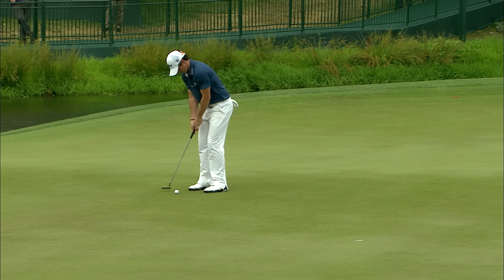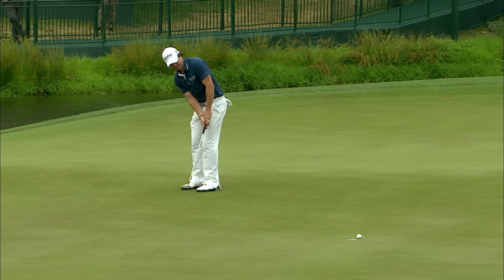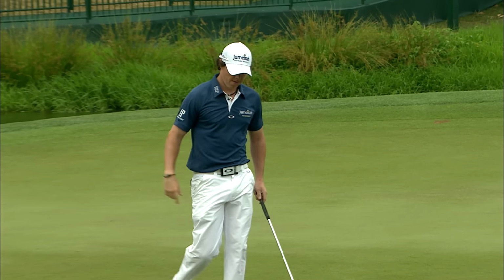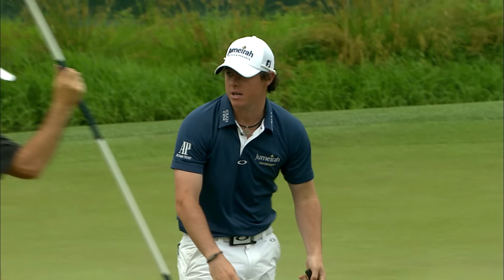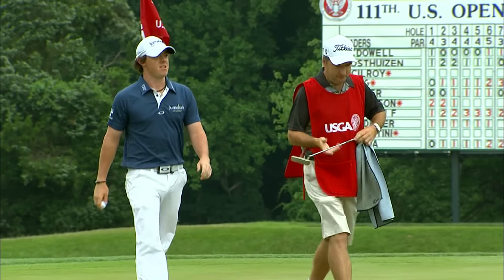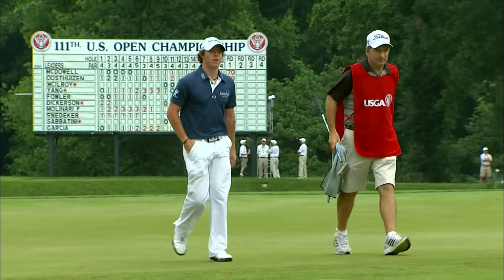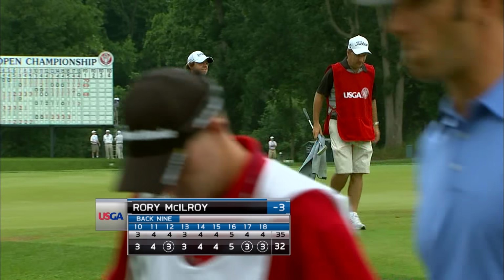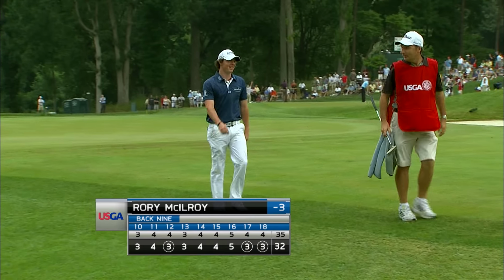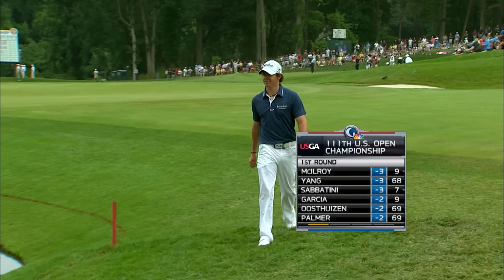Here's McIlroy with a chance to go birdie birdie to close out his opening 9, and it tips in. And what an opening 9 for McIlroy to come bouncing back after the disaster on his final 9 at Augusta, when he was the leader heading into that final 9. Seemed like he had his first major championship, he did, in his grasp. But this has been an impressive comeback in the U.S. Open. And a little drama there as that just kind of fell in at the last second.